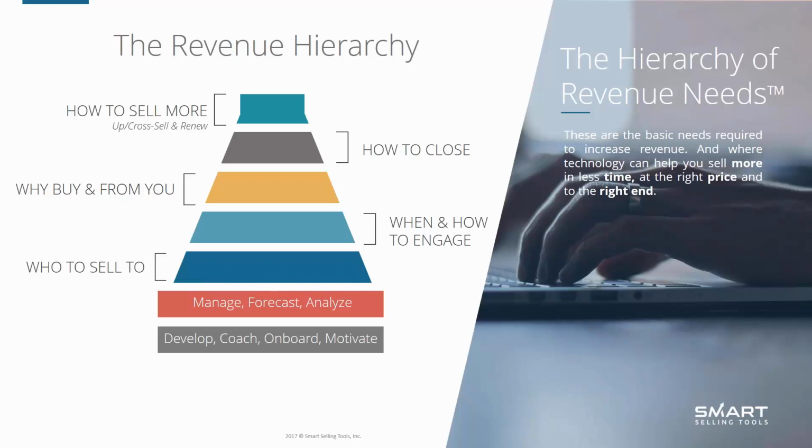So you've got who to sell to, and how do we get them to engage. Then the next step is, all right, now that we've gotten them to engage, how do we convey value in a way that all the members of the buying team will say, yep, that makes sense. This is going to provide a lot of value for us, and so we want to move forward with considering it. So it's the classic why buy-in from you. Then the next level of the hierarchy is, okay, now that all of that is done, how do you close the deal?